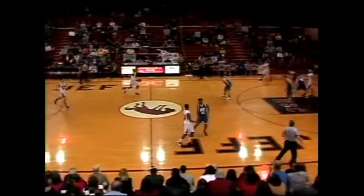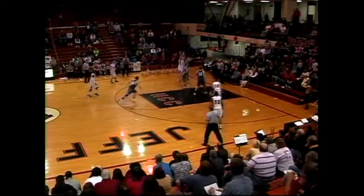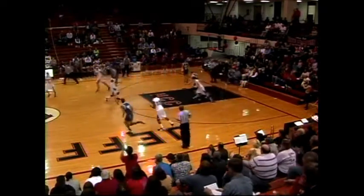Southeastern wasting no time getting back up the floor. Here come the Broncos down 7-0. Richardson with it inside, down low to Wyatt. Baseline left. He shot up and got the roll. So Shane has the Broncos on the floor. They trail 7-2. There we go.